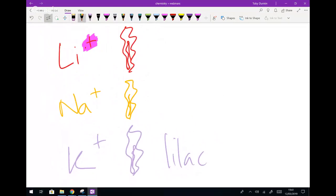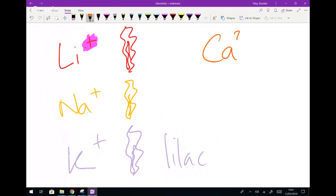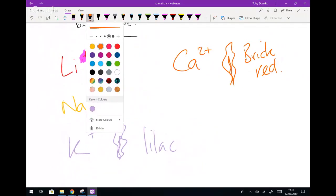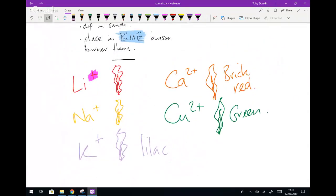Next is we're going to get a rather lovely one, and this one, of course, makes an appearance more than most, calcium 2+. And this is a brick red. Please make sure that you recognize that there's only one brick red, and that's calcium 2+. And the very last one for you to pick up here, folks, is our beautiful green copper 2+. So we've got our green flame test at the end. So, blood red. No, Lucas, don't put blood red. Please, please.